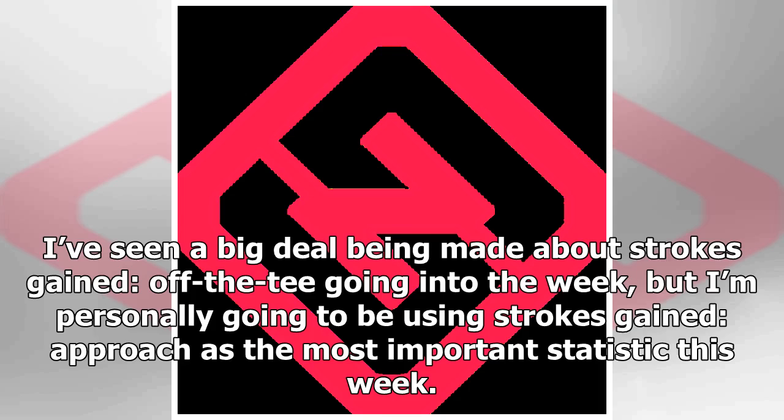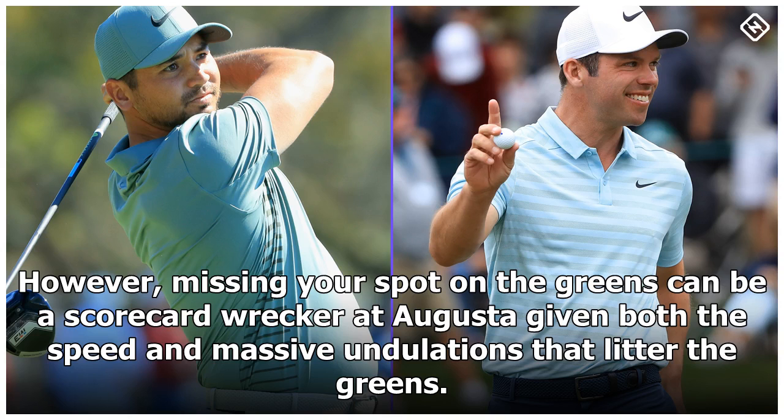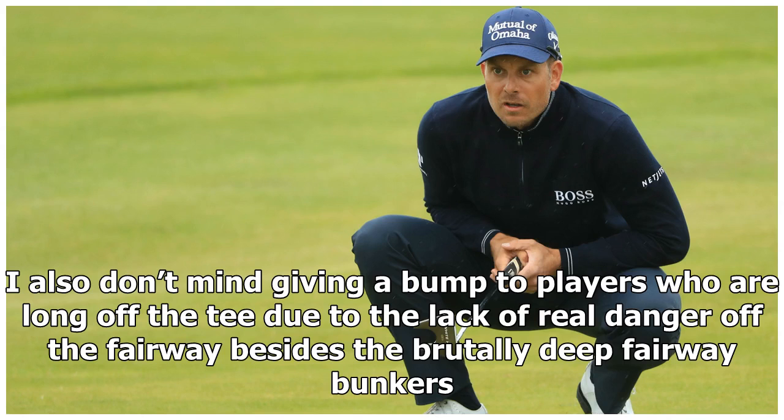I've seen a big deal being made about strokes gained off the tee going into the week, but I'm personally going to be using strokes gained approach as the most important statistic this week. The fairways at Augusta are very forgiving, the rough is basically non-existent, and even if someone does get loose off the tee, playing out of the pine straw is by no means a death sentence. However, missing your spot on the greens can be a scorecard wrecker at Augusta given both the speed and massive undulations that litter the greens.